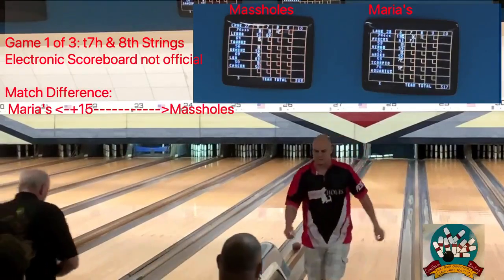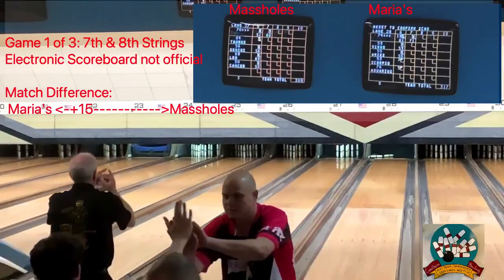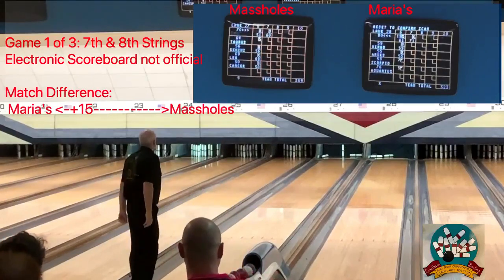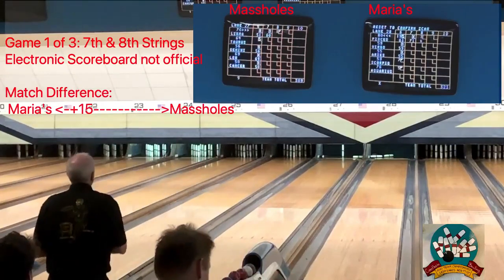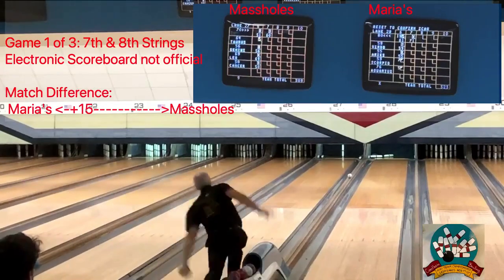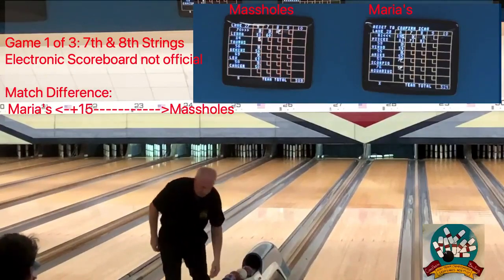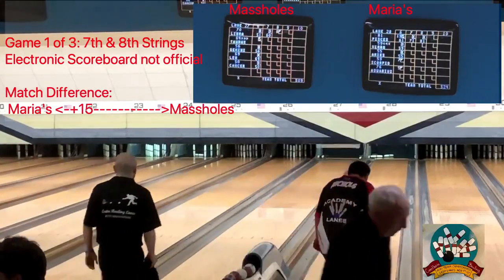He got the spare. On the board for the first time, he has a 70 now and a ball after eight. For a spare, good try. At 80 right now with these nine down. Through eight, making 81 with a 10. Through eight for Craig Holbrook for Maria's. Still a 15 pin lead for Maria's, 324, 309.